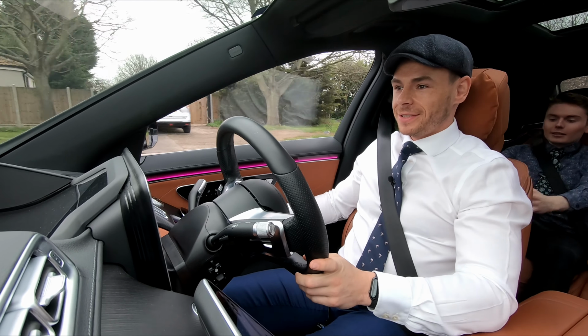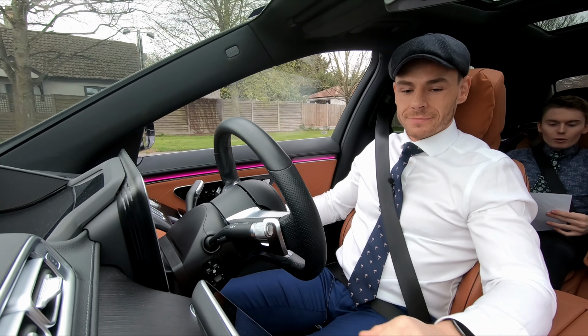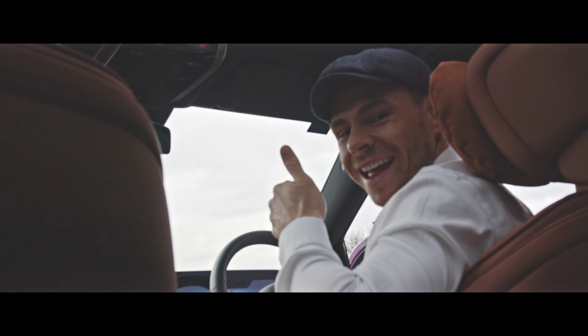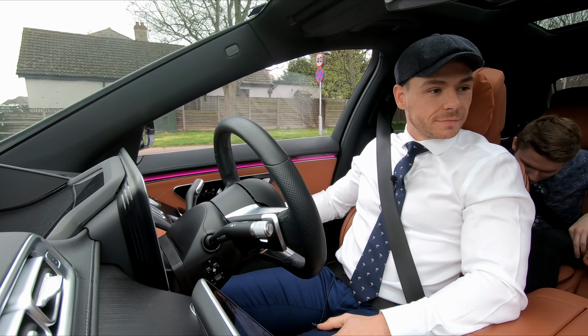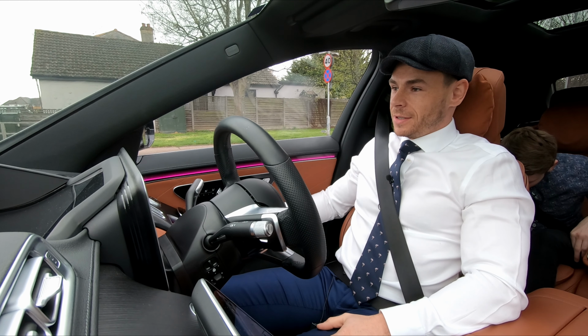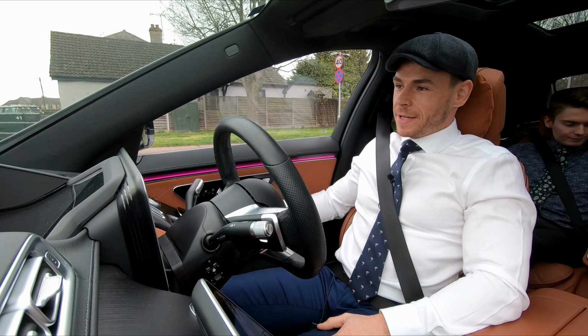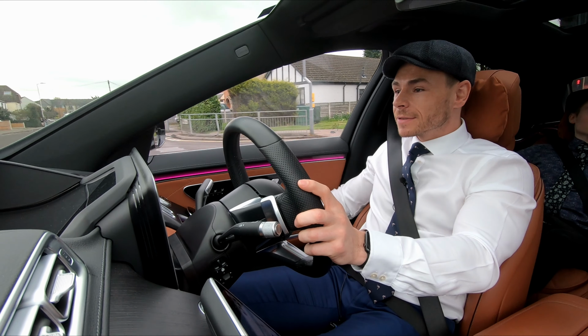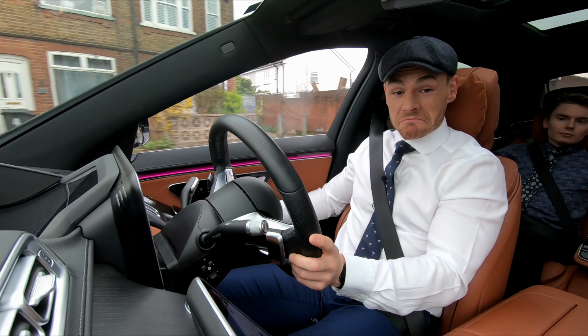Oh, there you go. So this has got a 429 brake horsepower inline 6, capable of pushing a 9-speed automatic gearbox for you. So it's the 9-speed that we're all fairly familiar with. I mean, it's quick off the lights. Oh, yeah, she goes well.